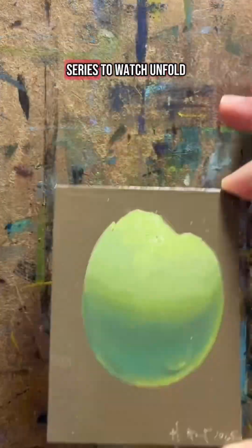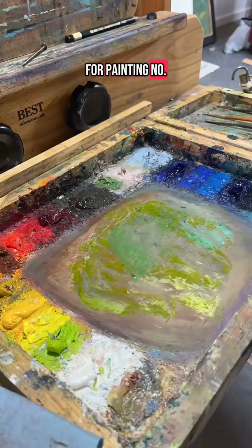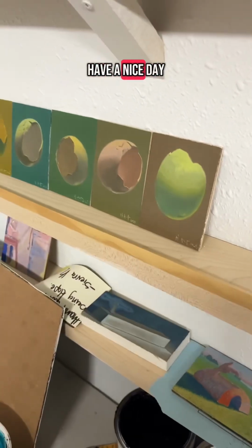It's been a really fun series to watch unfold. I'm excited to see where things continue, and this will be the color for painting number 18 in the series, so stay tuned for the remaining 83 paintings left to go. I hope you enjoyed watching and have a nice day.